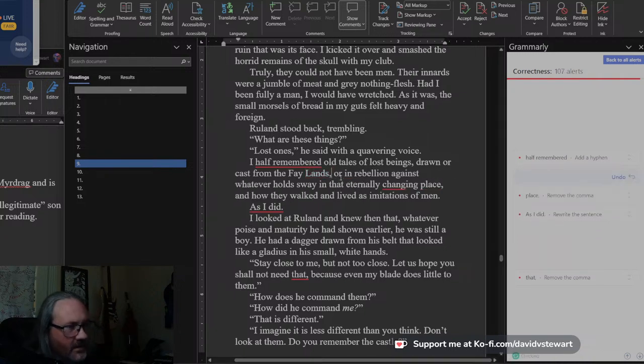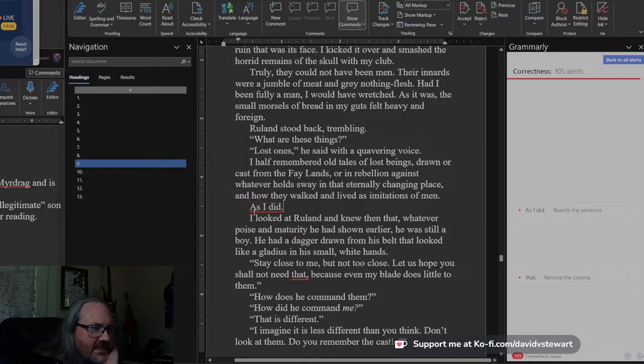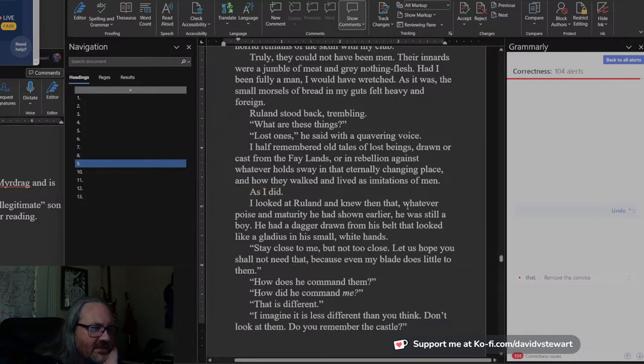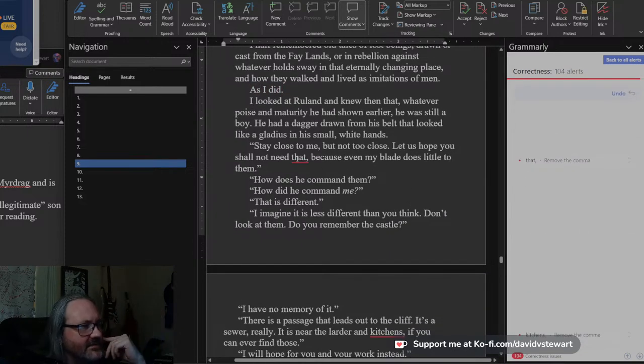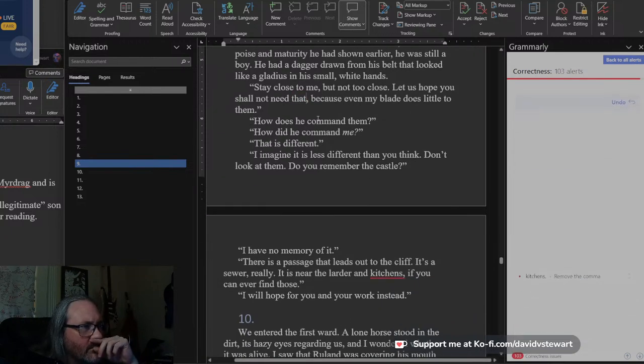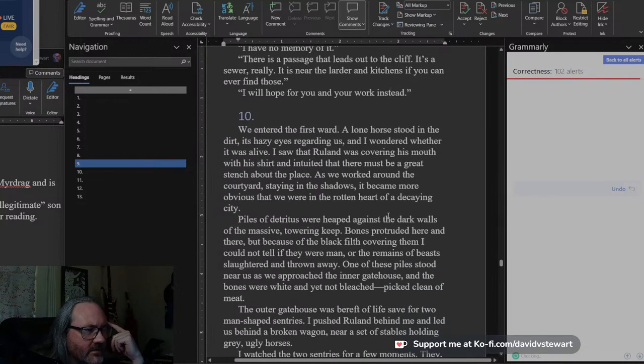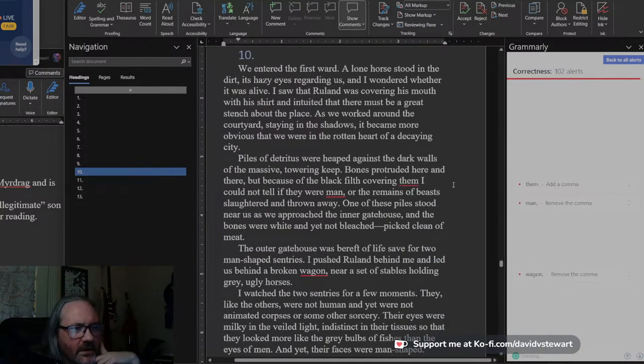No, I like that comma. Why did I get rid of that? Not correct. As I did. So this is not grammatically correct. It's a sentence fragment, but it's there for stylistic purposes. Let us hope you shall not need that, because even my blade does little to them. It's near the larder and the kitchens, if you can find those. So that's better. All right, we're getting to the end here.